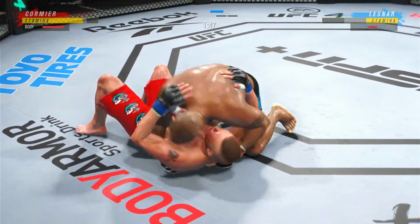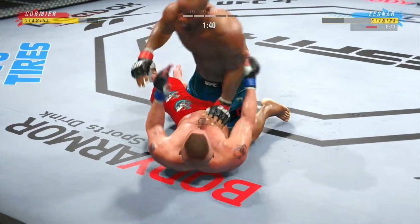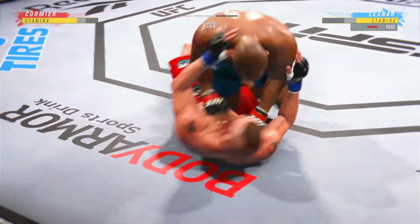Side control now, DC. A lot of options at his disposal from here. All right, well, both fighters pretty comfortable on the ground, DC, but you got to be very careful hanging out here for too long if you're his opponent.